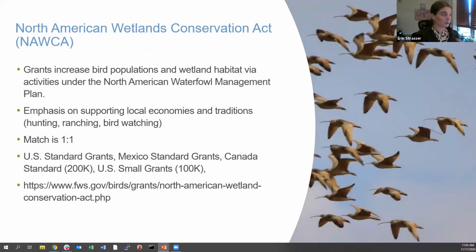I don't personally have experience applying to the North American Wetlands Conservation Act, but I view this as a really promising opportunity to get funding to expand the Great Plains Chihuahuan Desert Motus network throughout Canada, the US, and Mexico. There are standard grants for all 3 countries, as well as a small grant for the US. The grants are to increase bird populations of wetland habitat via activities under the North American Waterfowl Management Plan. And that does include mention of upland habitat surrounding wetlands, which I'll give an example of a type of situation where we have that. So again, the website is right there to look into that.